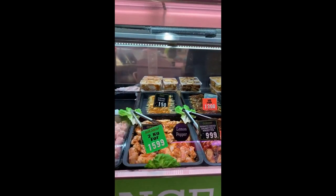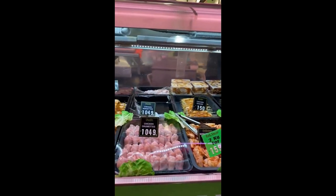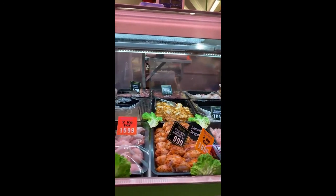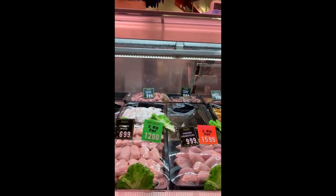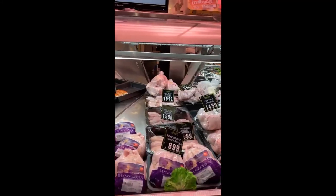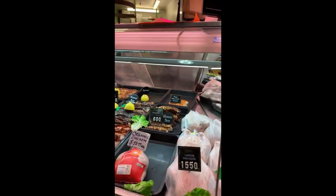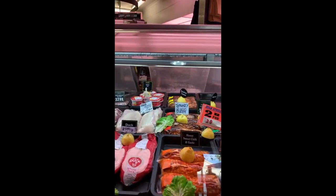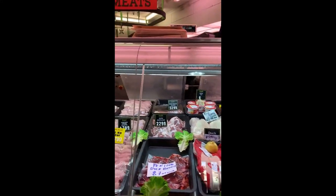A lot of varieties: lemon pepper, chicken drumsticks, everything marinated, non-marinated. If you want a whole chicken, that is also here. See how colorful it is and how hygienic it is.